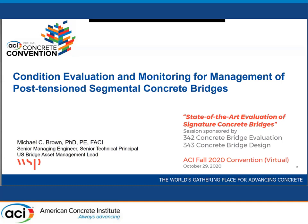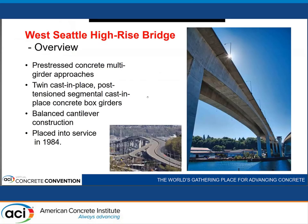I was going to talk about an array of projects, but as I got to putting this together, I wanted to talk really about one project that is a good example overall. So I'll talk about evaluation and monitoring of segmental concrete bridges. What I'm going to talk about today is the West Seattle High-Rise Bridge. Many of you may have heard of this bridge. It's been in the news quite a bit lately.